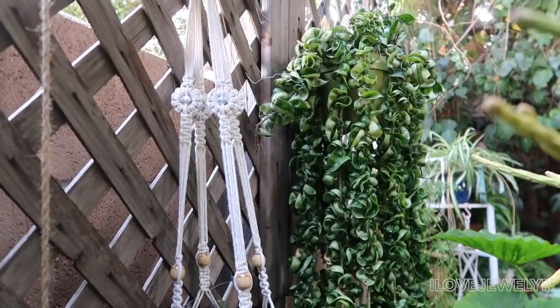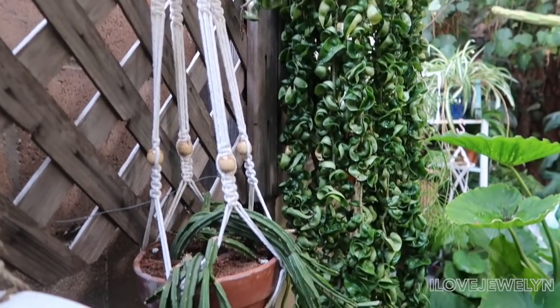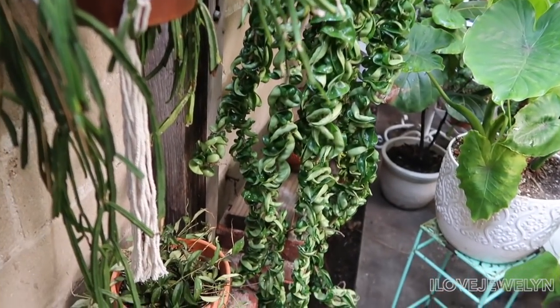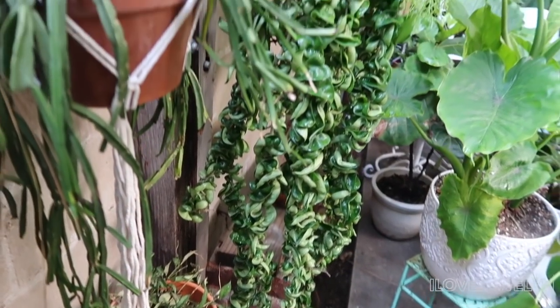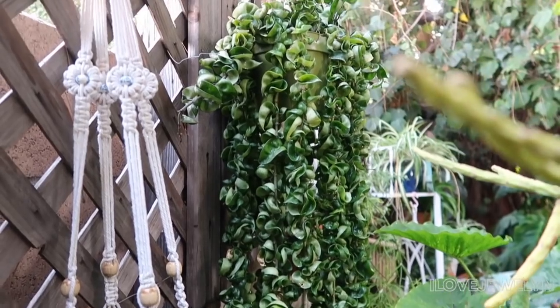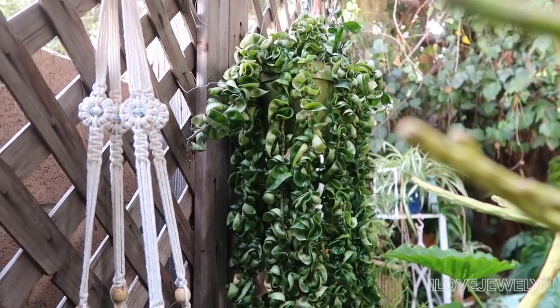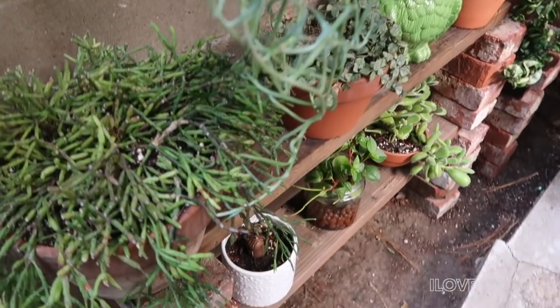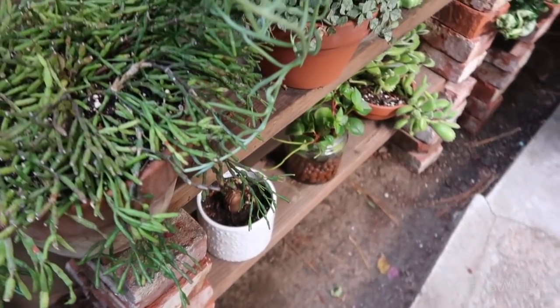Point of view of my beautiful Hoya Compacta, my Hindu rope. I love it. It was a plant gift from Tristan and there's no blooms on it now, but when it was given to me as a gift, it was in full bloom from a nursery in Canoga Park. So thank you, Tristan. Now let's talk about what's living on my DIY brick and wood shelf here.